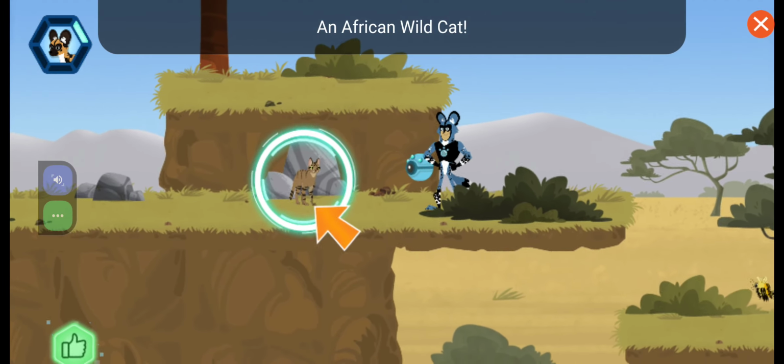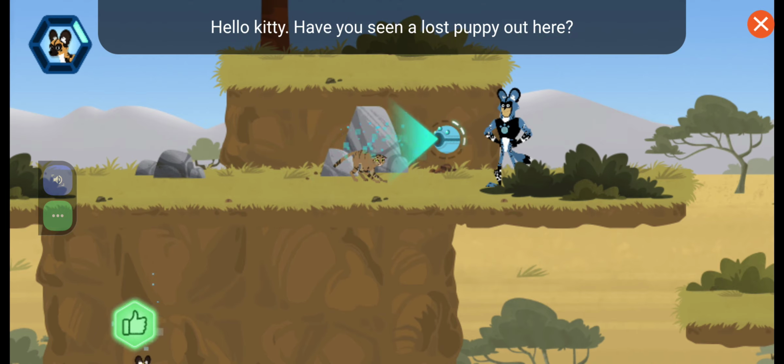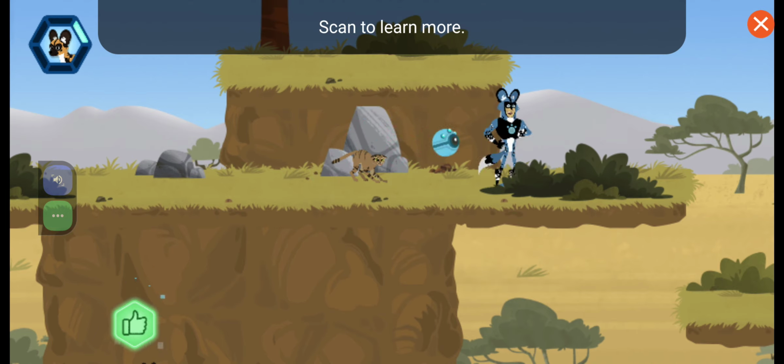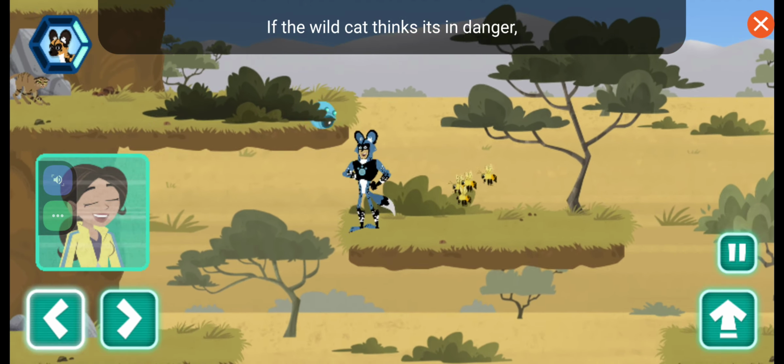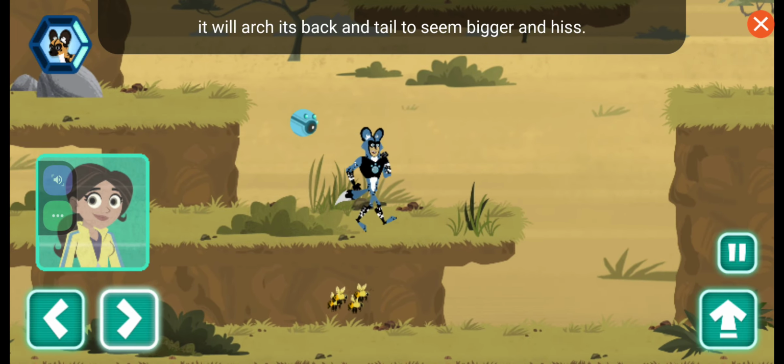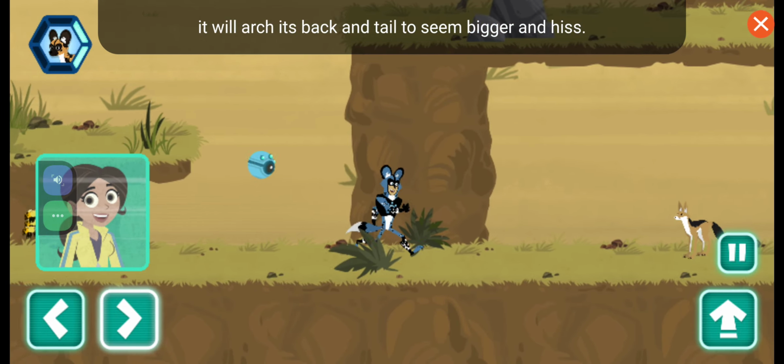An African wildcat. Hello, kitty. Have you seen a lost puppy out here? Scan to learn. The scan shows this is a classic fear response. If the wildcat thinks it's in danger, it will arch its back and tail to seem bigger and hiss.